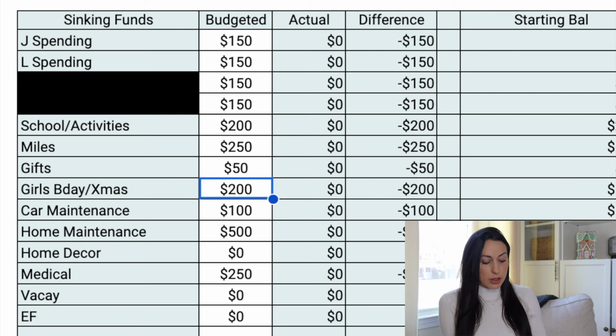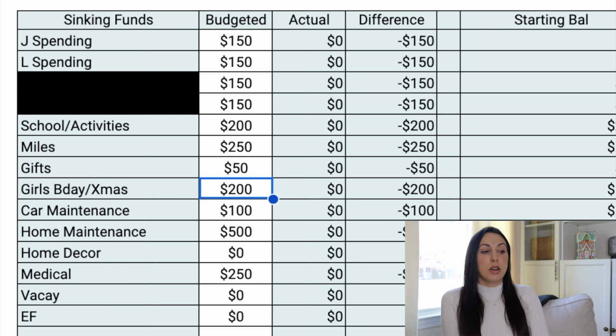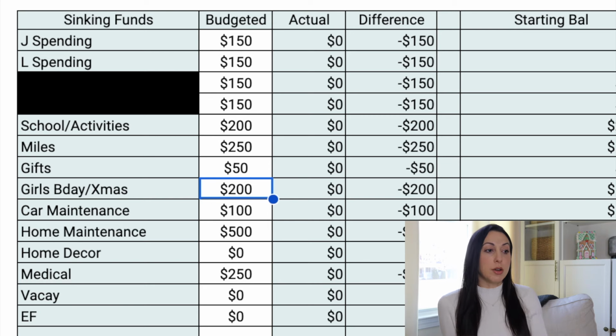And then for my girls' birthday and Christmas, we do $200 a month. That covers their birthday presents, birthday parties, and everything we pay for Christmas, from Christmas cards to gifts for our kids, to gifts for friends and family, gifts for teachers, tips for like our mailman. Everything is covered in that. So I think I'm going to do a Christmas budget to show you guys how we're spending our $1,000 Christmas budget this year. Stay tuned for that if you want to see how we spend $1,000 on Christmas.